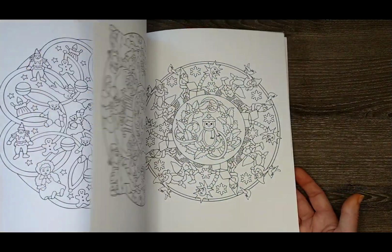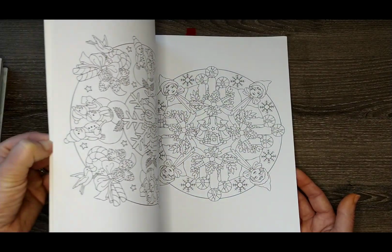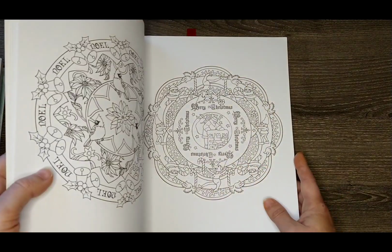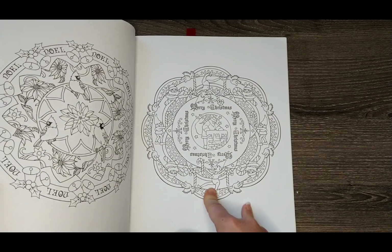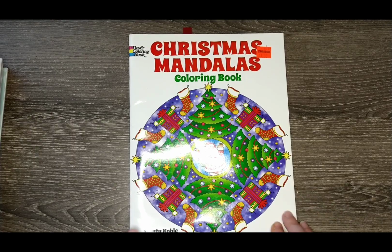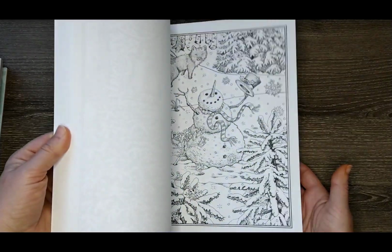There was one I was looking at to work on this year. Let's see if I can find it quickly. I don't see it. I think it might have been this one here. And I like the lettering here, and so I may do that one. But yeah, I'd like to get another one colored in this book this year. That's Christmas Mandalas coloring book by Marty Noble. And then I have Christmas Magic by Ruth Sanderson. And I think I have one page that I colored in this too.